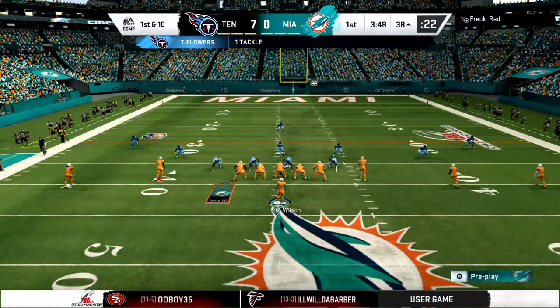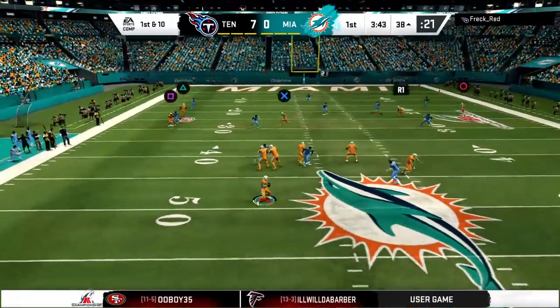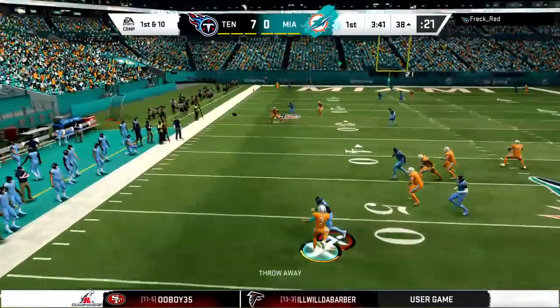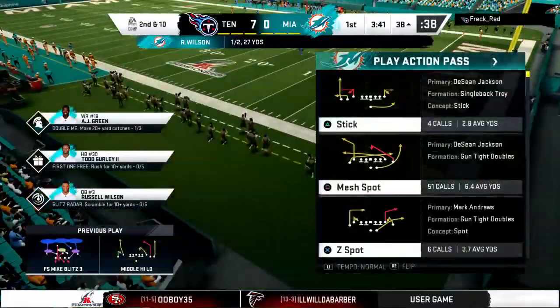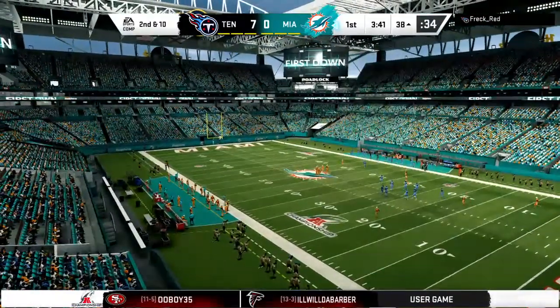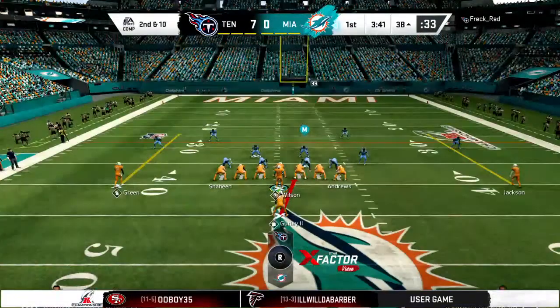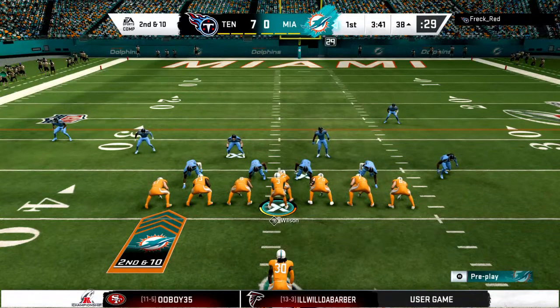So operating from Tennessee territory now. Here's first and 10 at the 38. Throwing on first down, but this one winds up to be incomplete. Yeah, that one sailed on him. You've got to make sure you give your receiver a chance to come down inbounds because they are very gifted. They'll make the circus catches, but if they make them out of bounds, that does you no good.